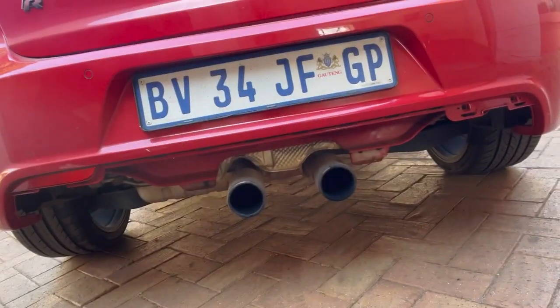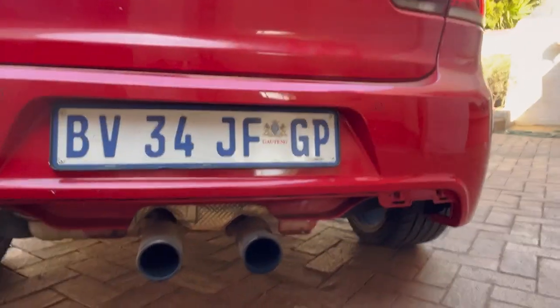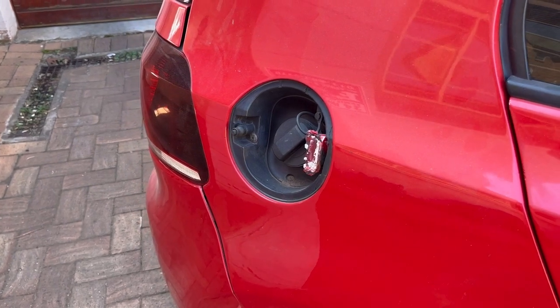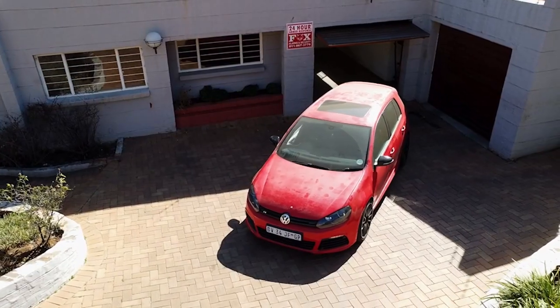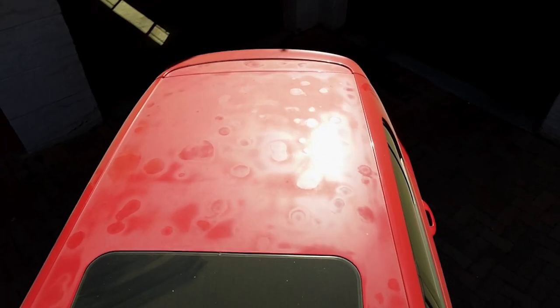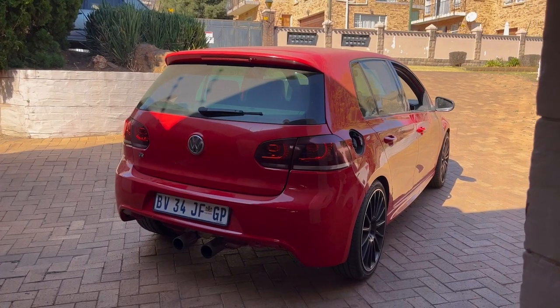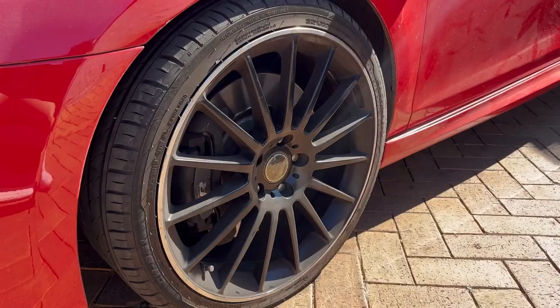Firstly, there are a few missing pieces, like the rear diffuser and reflector. The petrol cap is technically not missing. I have it, it's just not where it should be. Something else that's not where it should be is the headliner. And then there's the paint, which gives me actual anxiety, like real anxiety and depression. So there's all of these issues without even mentioning the major fueling issue that this car has.